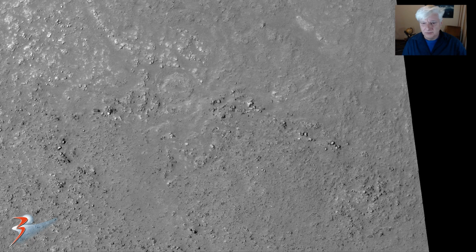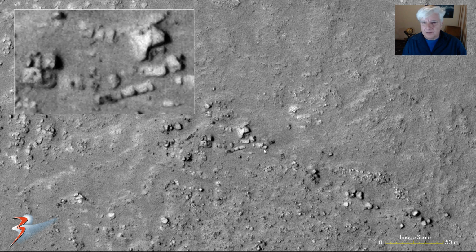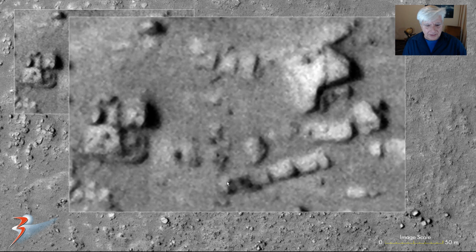Also a zoomed out view of this area here, not to scale. We looked at those anomalies there. Now we're looking at these at 1:1 scale. Check out those anomalies here. We've got another row of blocks there. Looks like there's 3 or 4 in that row, and then 3 over there, all partially buried.